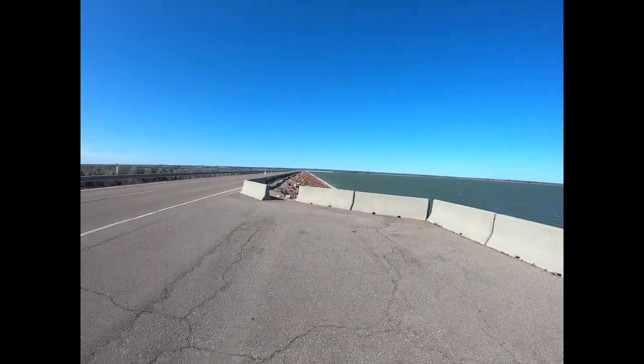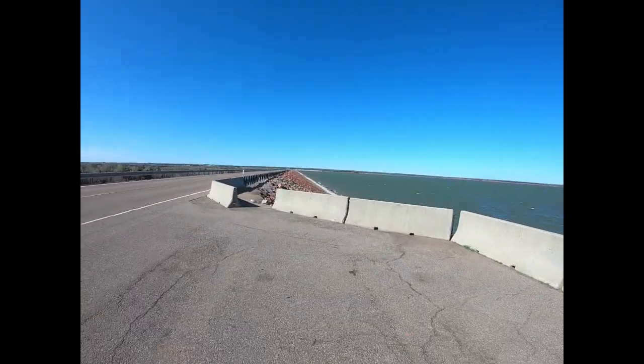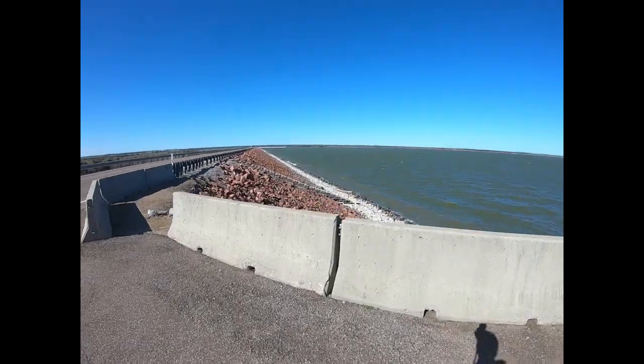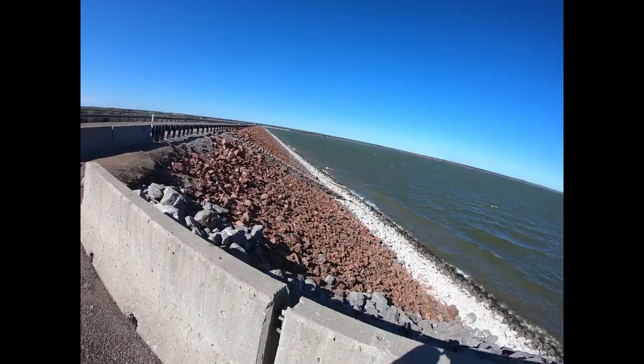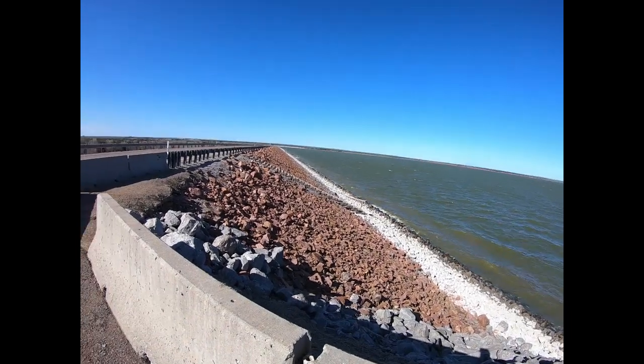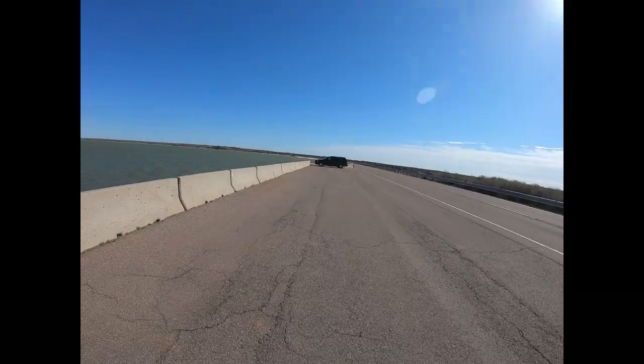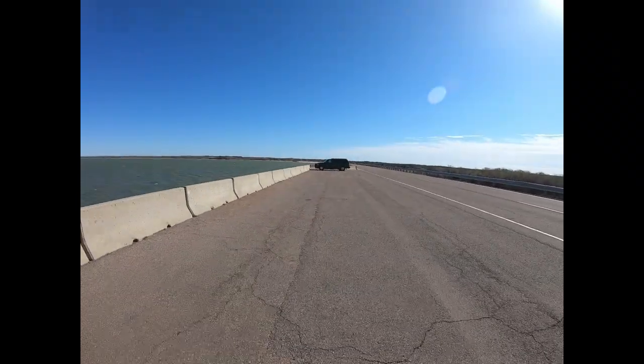Now I've never seen anybody over on these peninsulas fishing. Not off the dam. I'm sure they've done it, but I've never seen it. Most everybody has their little coves or the spillway. That's where I seem to find everybody.